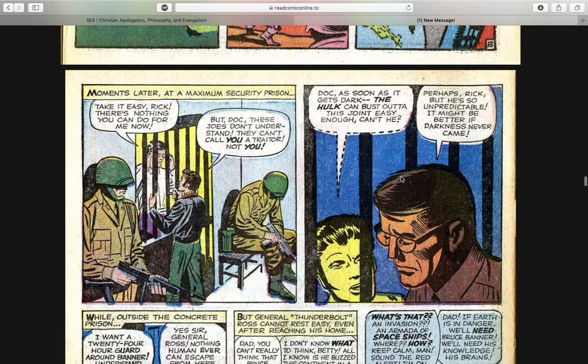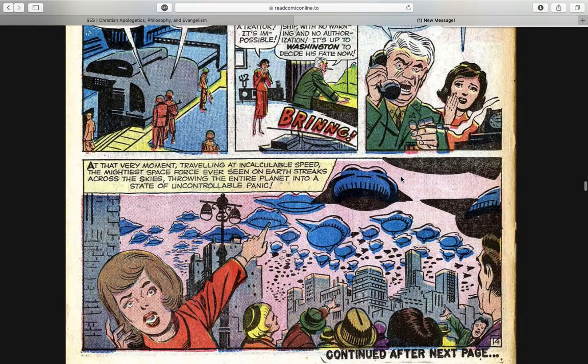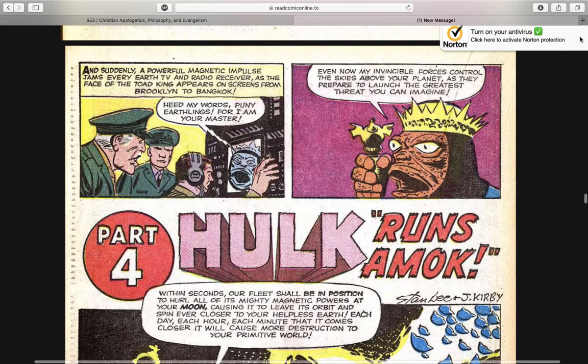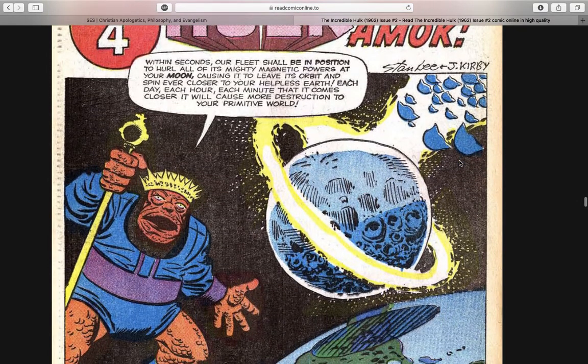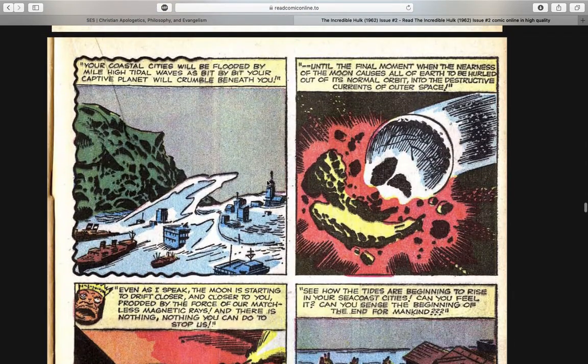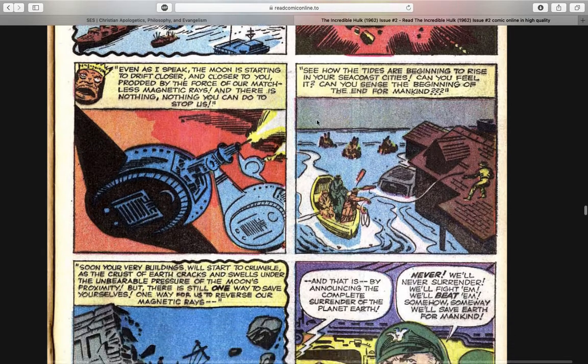And so, as we see, as Bruce Banner is locked in his own cell, we see a fleet of incredible ships here that are going to try to invade the Earth here. And so, right off the bat, the King Toad, that's who his name is, he is going to tell the Earthlings here in part 4 that he has the power to move the moon into the Earth's atmosphere and get it so close to the Earth that it causes all of these coastal cities and all this destruction to the Earth.